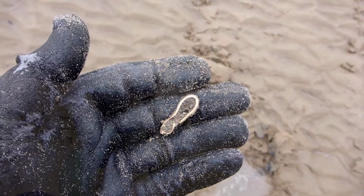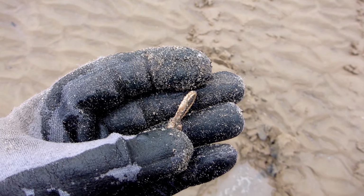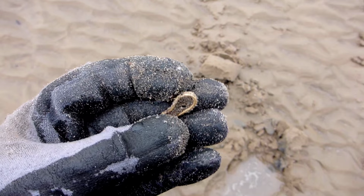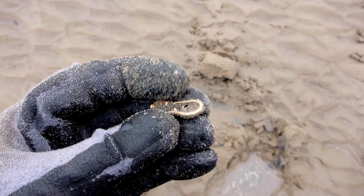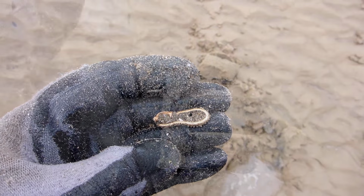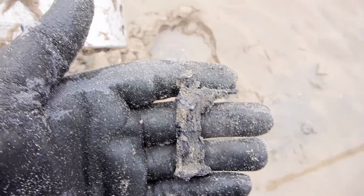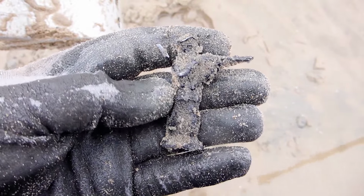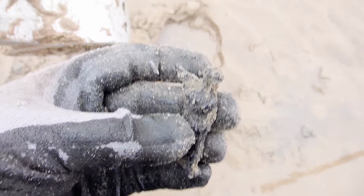Oh well, how's your heart going there? Just a bit of gold plated bling. Nice little signal though, in the area which always gets my heart racing, but no, not this time. Not the next. Got the rain really lashing it down now. I've got a nice little lead soldier here. It's intact as well. That cleans up.